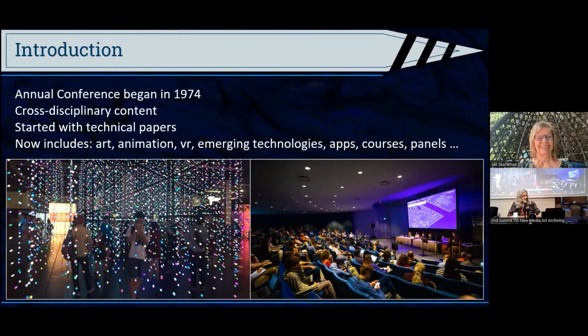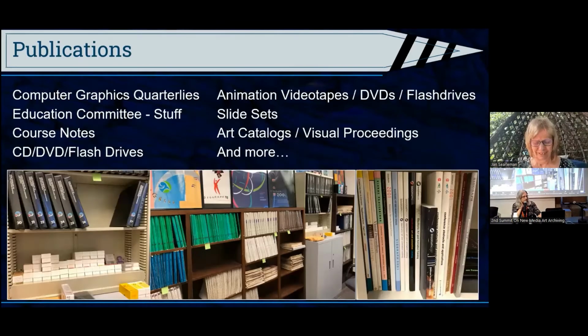Okay, sorry about that. First of all, let me tell you a little bit about SIGGRAPH. They started in 1974. They're a very cross-disciplinary type of content in this archive. They started with technical papers, but now they've really expanded to include art and VR and emerging technologies, all kinds of different types of content that we had to really think about when we started this new archive. They also have a number of publications, hundreds and hundreds of publications. And I also have started a physical archive of those publications, and we're digitizing them at the moment.